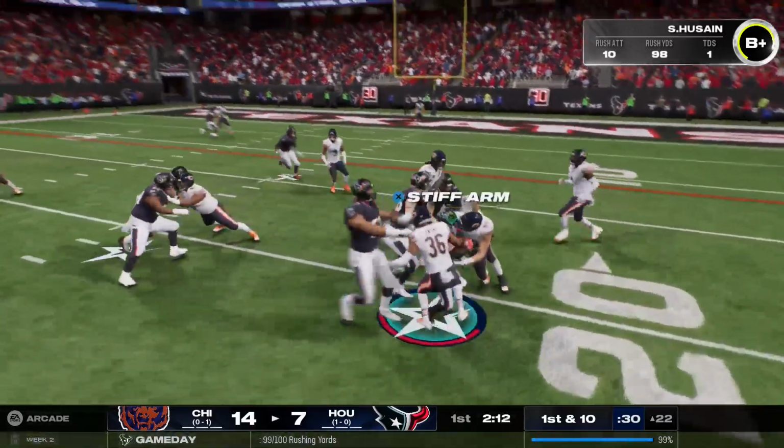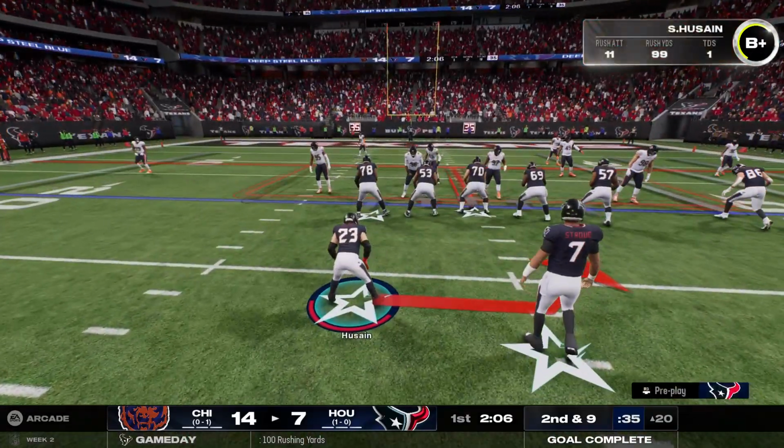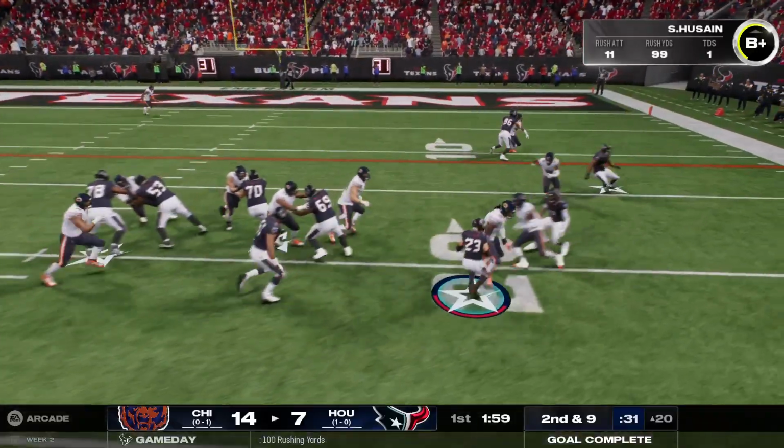They'll try and run this one right up the gut. And he'll be taken down at the 20 after a gain of just one. They work now on second and 9. There they'll keep leaning on the running game.